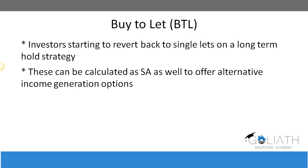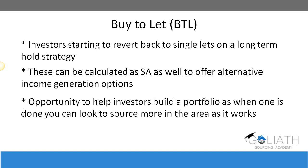They can be calculated as serviced accommodation as well, in order to offer alternative income generation opportunities, but we need to make sure that the first point of reference is the single buy to let calculator, so the current market rent and the cash flow on a single let basis. We can present the serviced accommodation model to them if we feel that it's applicable and suitable, but if not, just do it as a single buy to let.